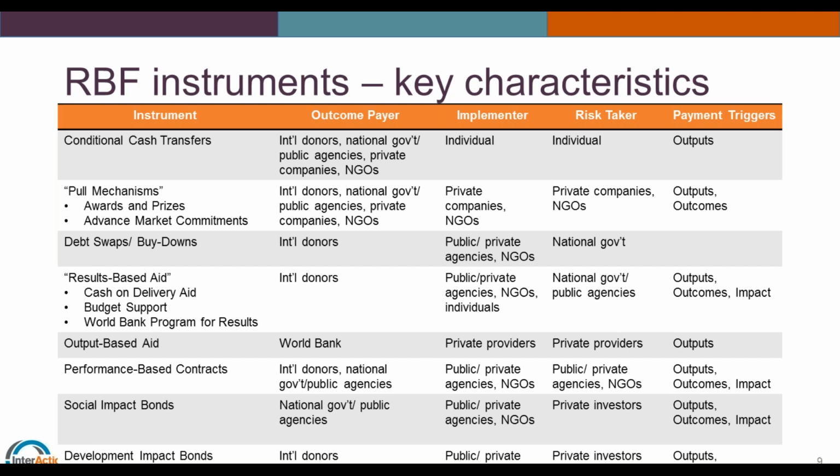So the key characteristics really are who pays for the results, so who is the outcome payer; who delivers the services, or the implementer; who assumes the financial risk if outcomes are not achieved; and what is the type of activity, or what is the thing that actually triggers the payments. Is it outputs, is it outcomes, or is it impact?